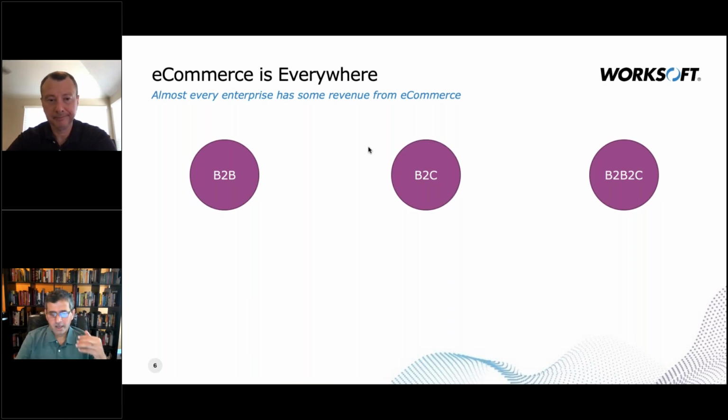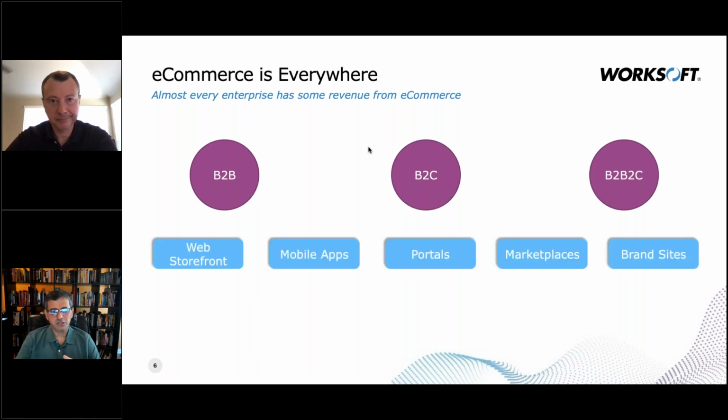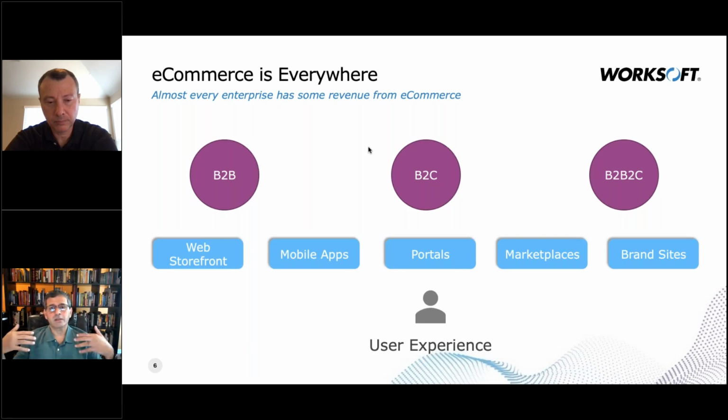E-commerce is everywhere. And what really matters for these customers is making sure that their customers are able to transact business through all the channels they have: the online web storefront, mobile apps, portals, marketplaces, or even brand sites. While typically when our customers, the merchants and companies, look at e-commerce, they're looking at the front end, the customer facing applications, but they're also looking at the backend systems, the online order management systems, the ERP systems, and so on.